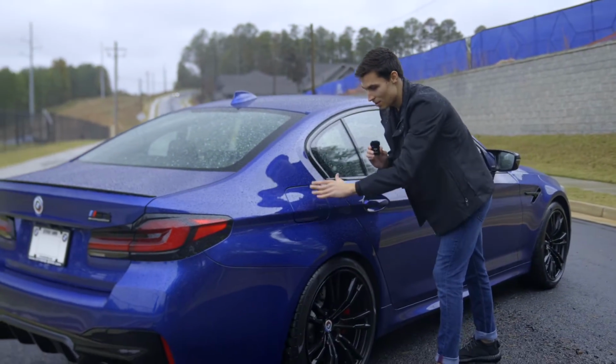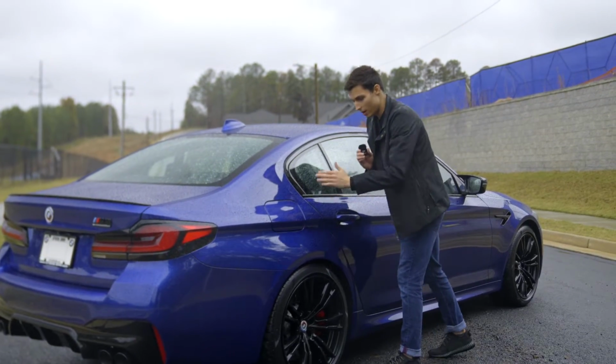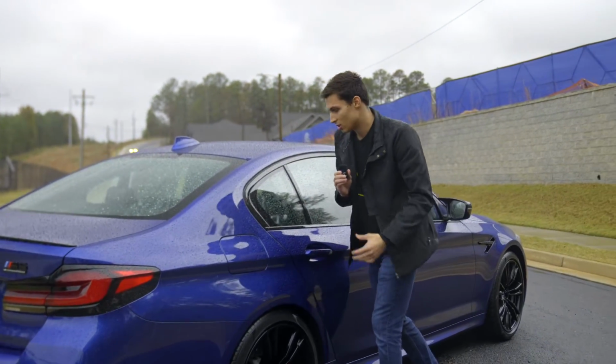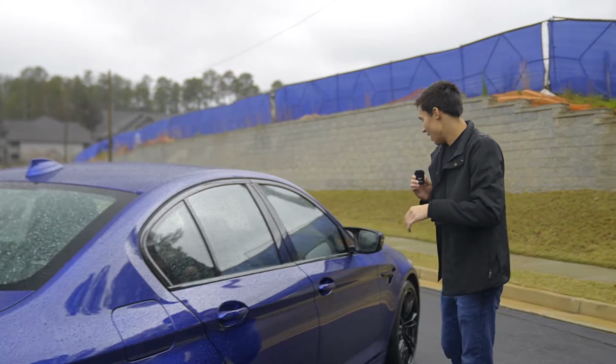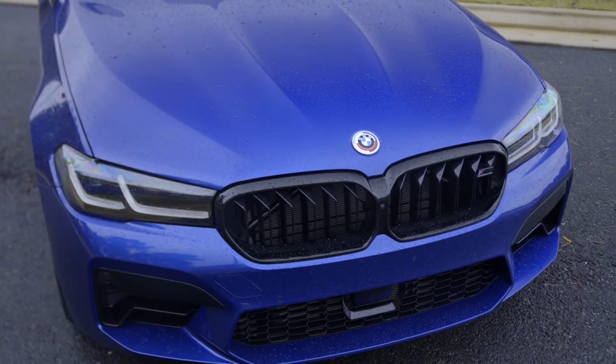Even with the gas cap, it folds over. Looks super good and almost makes the car look a little bit wider because you've got it cutting in and then extending out over the arches. Looks so good. And overall, I think it's a very good looking car from the exterior. But now let's go and check it out from the interior.